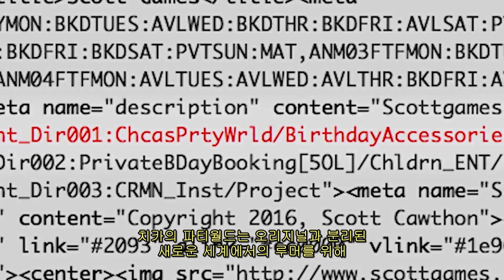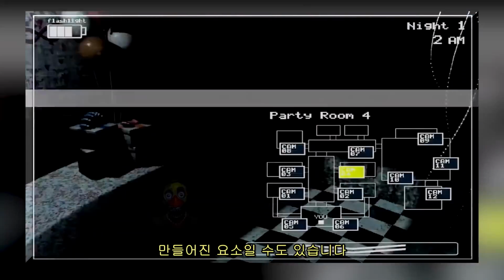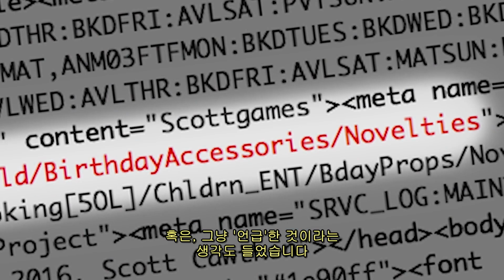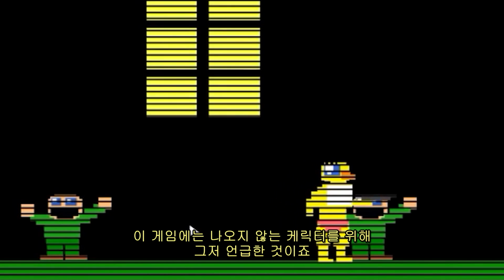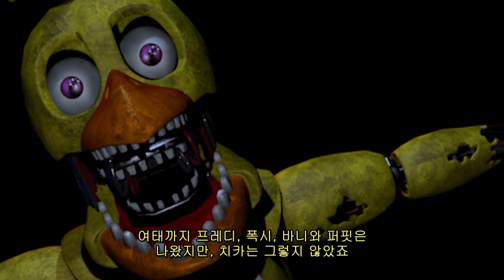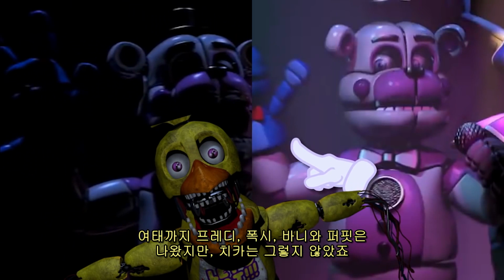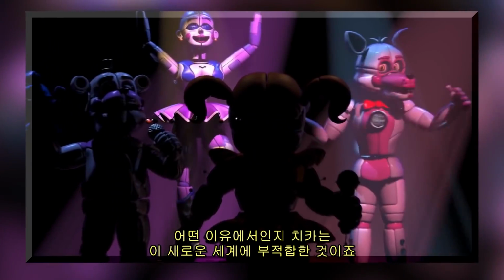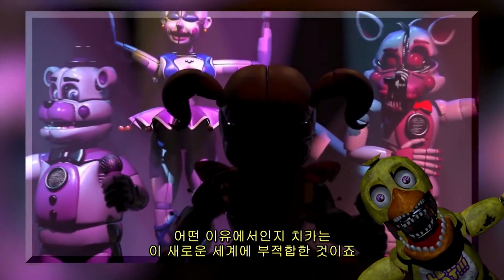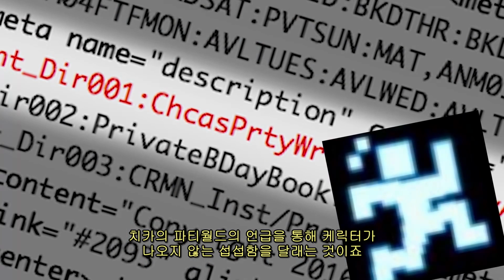The reference to Chica's Party World builds out the lore of the universe, showing another spin-off location to the restaurants, but also strikes me as just that, a reference, a fun Easter egg, referencing the one animatronic who won't be appearing in this new game. So far, we've seen versions of Freddy, Foxy, and a Bonnie hand puppet, but Chica has been noticeably absent. And honestly, I think it's gonna remain that way. For some reason, it just feels like she doesn't fit in this new world. And so the mention of Chica's Party World is a fun wink and a nod to a character that will be sorely missed.